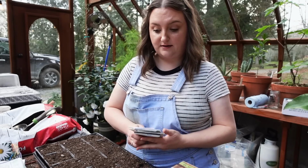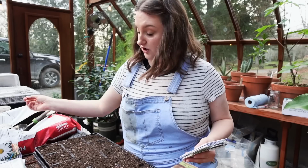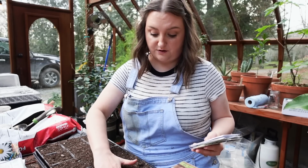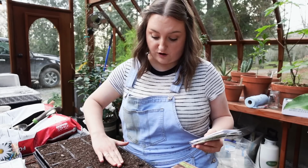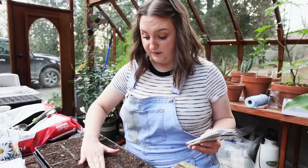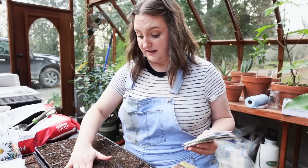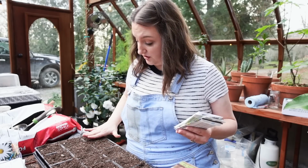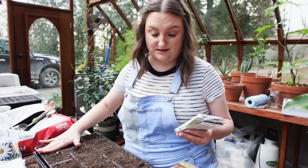Some flowers, many actually, need to be surface sown. You don't actually want to cover them with soil. You just want to surface sow them onto the top of the tray, and then they need light to germinate. So a lot of flowers that I'm noticing are that way. I set aside the ones I noticed mentioned that, and I'm going to try to do those all in the same tray.